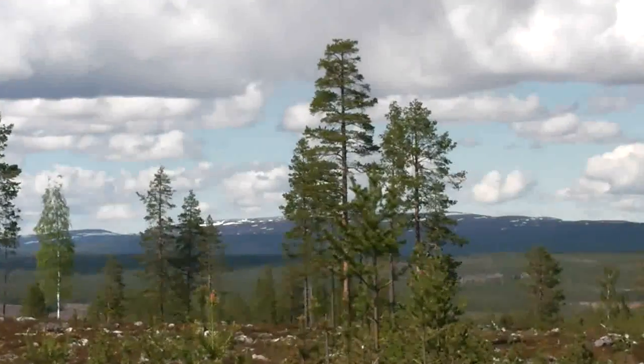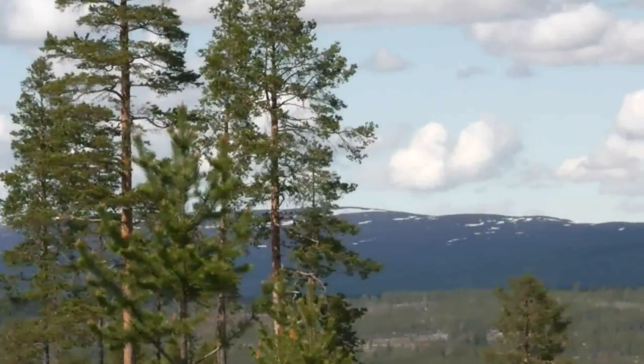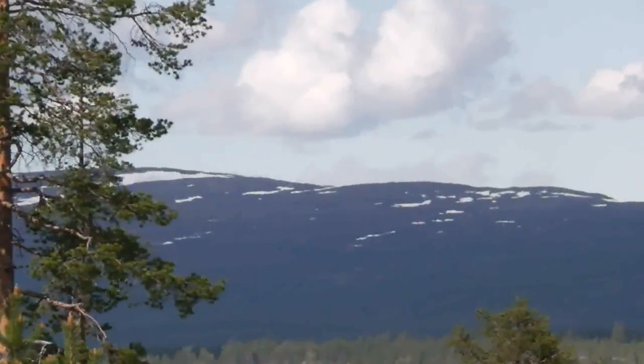Trying to get an image of the mountains there. A really nice vantage point here.